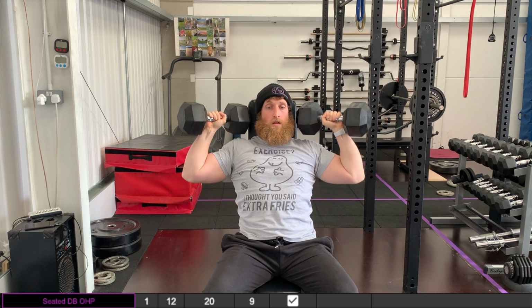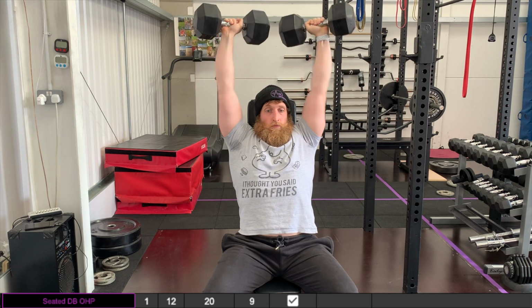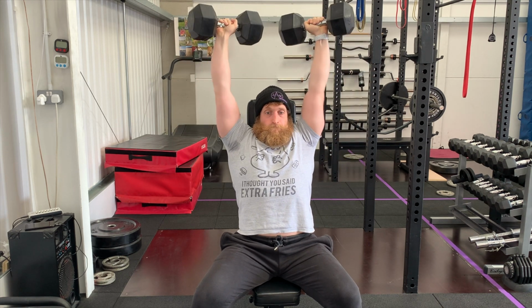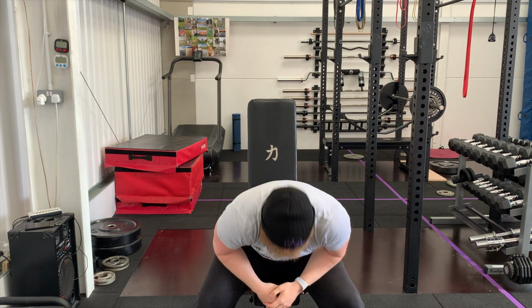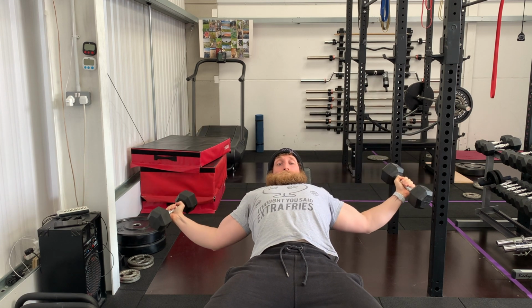Last session with this, I think I did the 17s for 12 or 13 reps. So I've got 20s, see how many I get. Not too bad. Moving on.